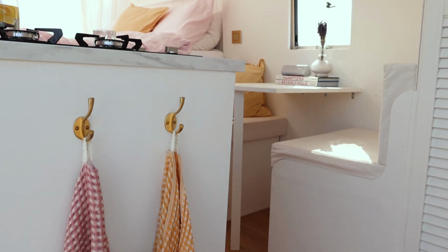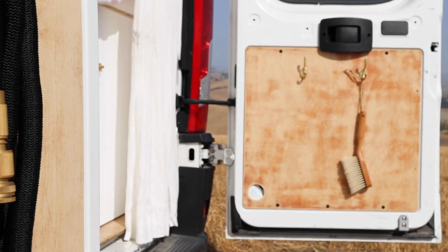Okay, and then one more thing. We have a few hooks. We have hooks that we use for the kitchen towels, and then some hooks that we use for the back of the van. Those were 45 euros. Just Zara Home as well, so pretty cheap. 7 or 8 euros a hook, I think. Okay, then on to the next part.